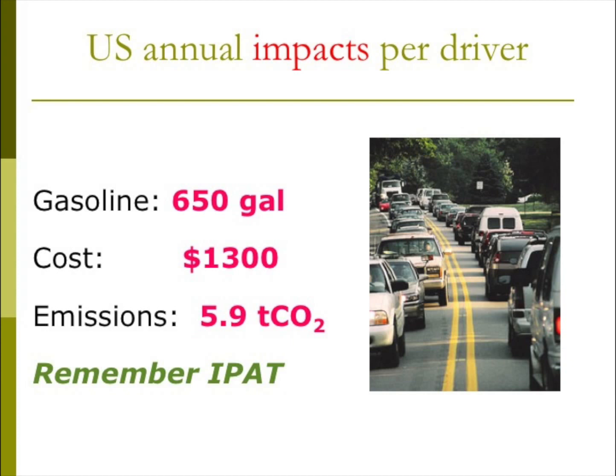So we'll be looking in this course at this effect that more and more people are using a particular technology, in this case, a fairly impactful technology, gasoline engines, which will cause a major impact on the environment.